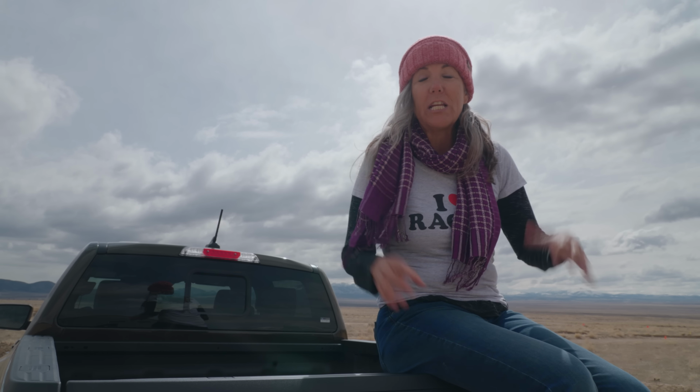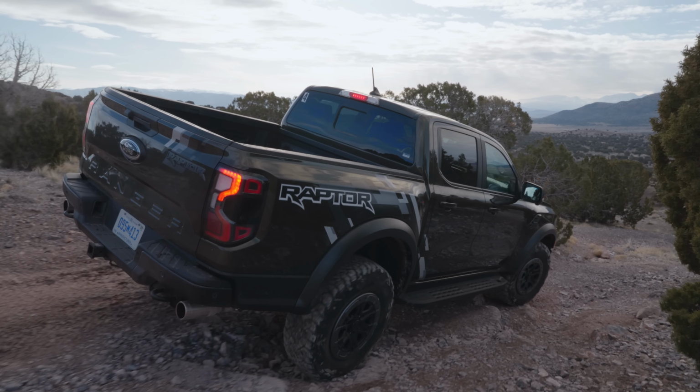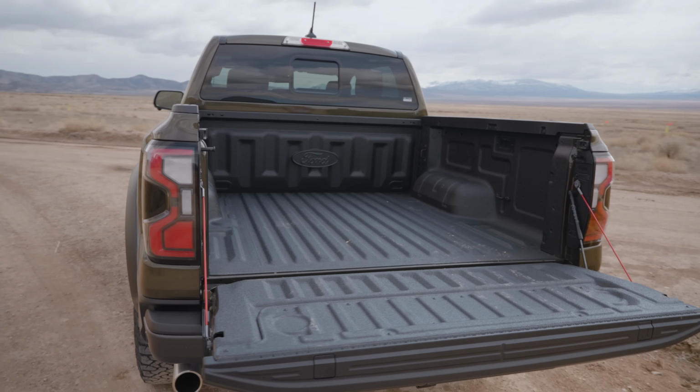Now, if you're gonna tow and haul, you guys, off-road goodies come with utility compromises. Here, I can tow about 5,500 pounds. That's about 2,000 pounds less than in the regular Ranger. And payload, about 1,400 pounds. That's about 400 pounds less than that regular Ranger. But you know what? You can't put a price on fun.